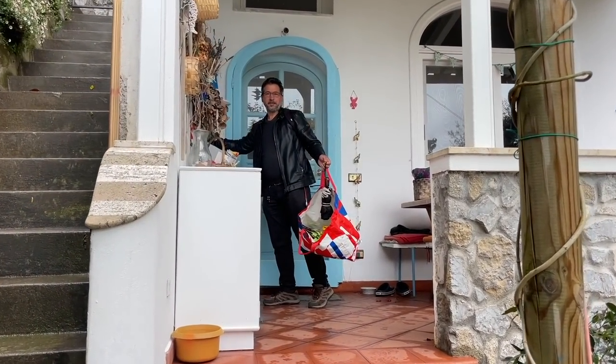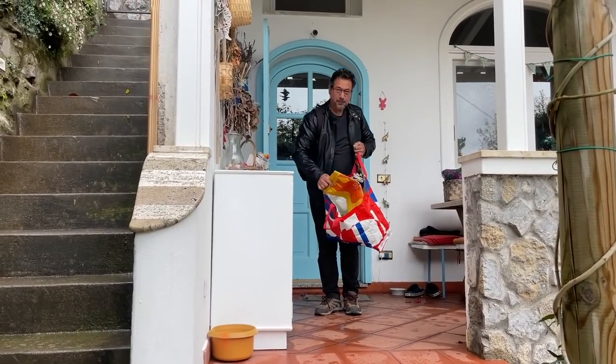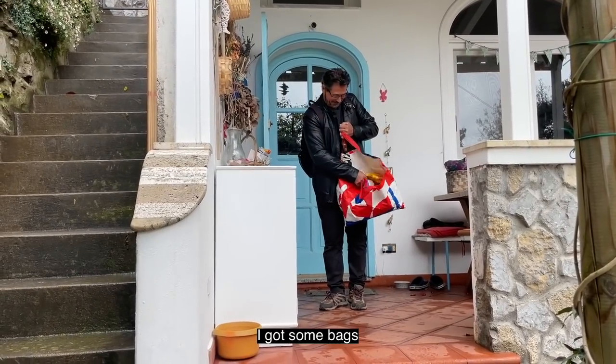Luckily, I have just remembered that we are going to need something to carry the tiles down with, so hopefully those will be okay.